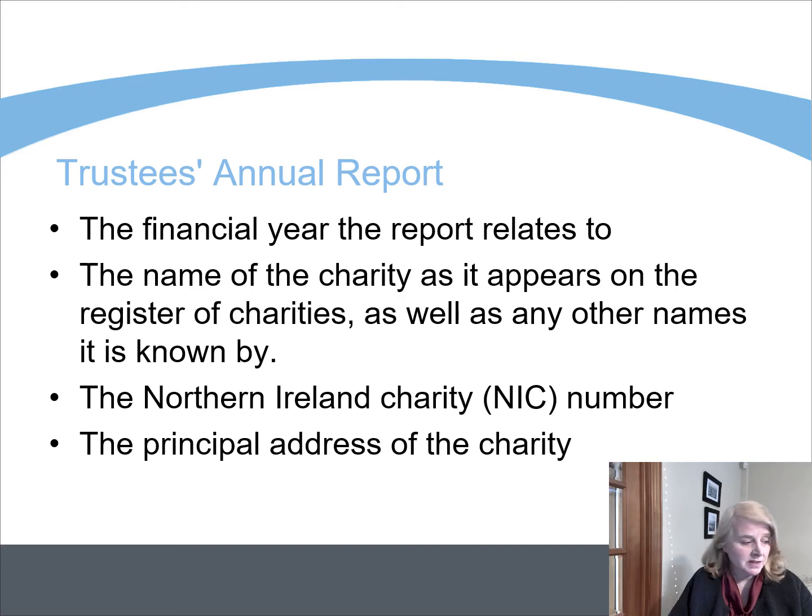And what I noticed is some other uniform charities were putting down the hall that their group was operating out of rather than the address that they use to register. So just be aware, it's not where the charity operates in. It's whatever address you used when you were registered.